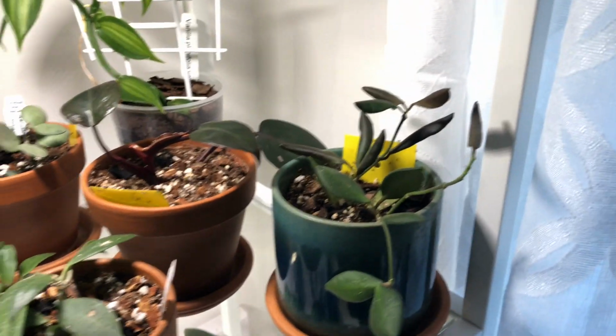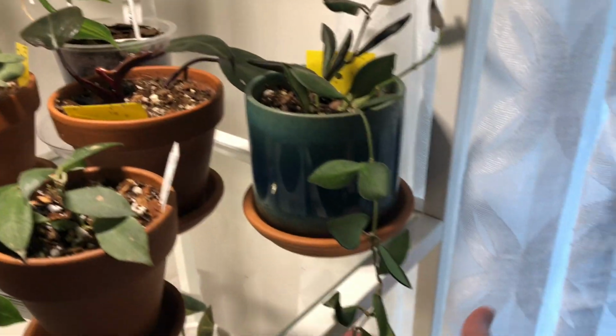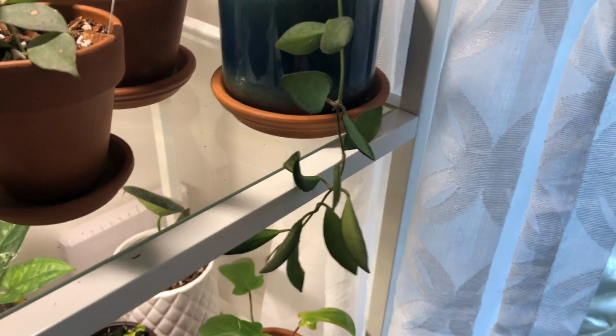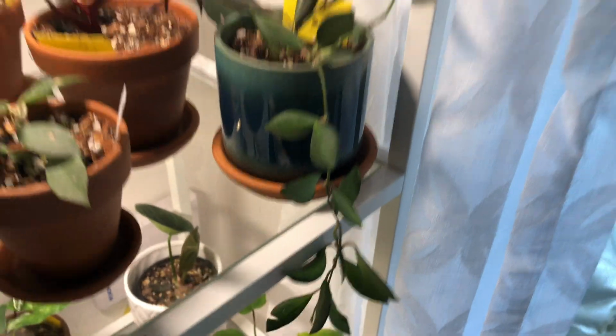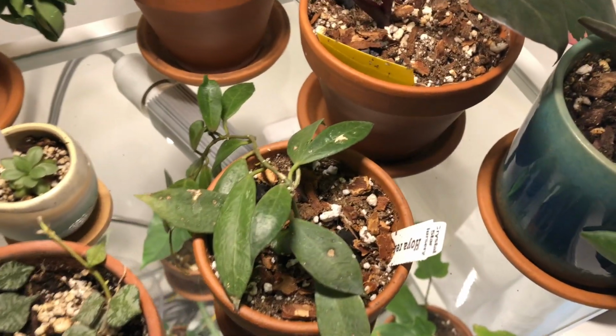So this is my Hoya Sp F Bertoni. I bought it through Facebook and they mailed it to me and it arrived with the most wonderful root system I've ever seen in my entire life, and it is slowly growing, but it is growing. Next to that we've got Hoya Rebecca.